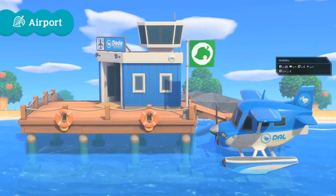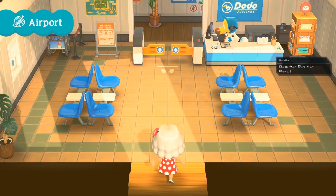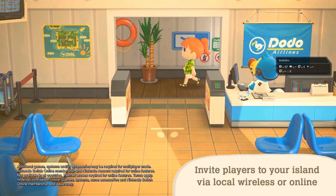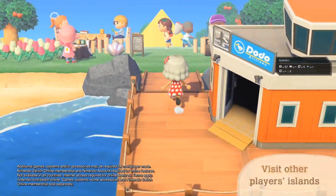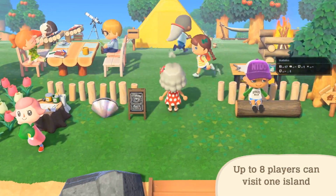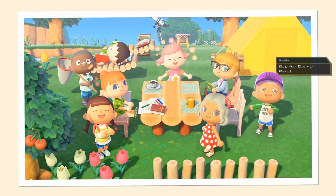Welcome to the airport, where you'll first land on the island. It's also available for use year-round, 24 hours a day, beginning the day after your arrival. At the airport, you can use the internet or local wireless to invite residents of other islands to yours. And you can also travel to and visit other islands yourself. In this way, up to 8 people, including you, can be on a given island at one time. Feel free to get a good group together and make some memories.